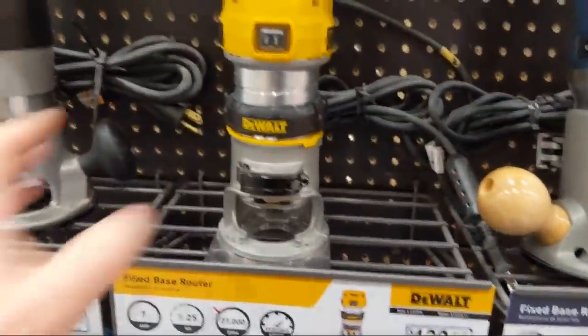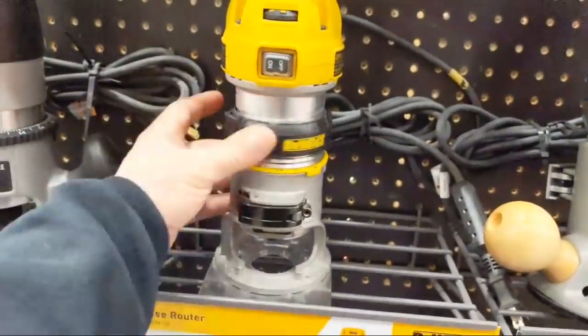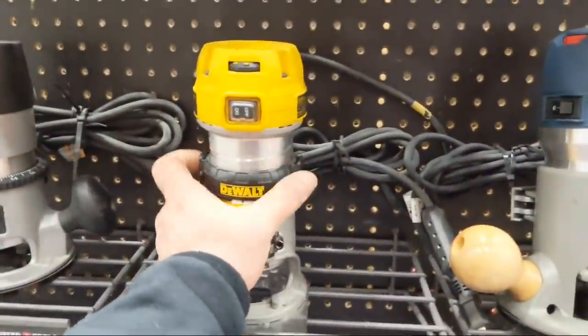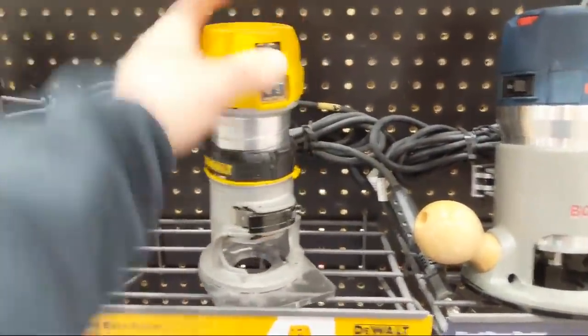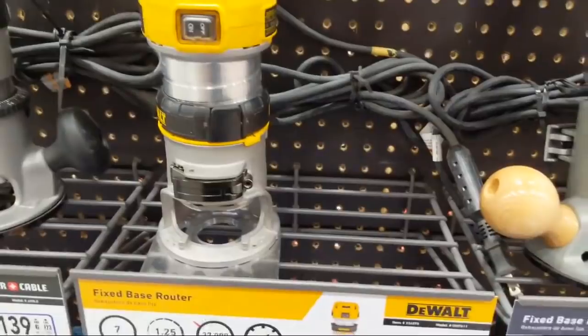But this is the deal. His options on that Shaky Poo, or whatever the heck it's called, are either this DeWalt router at 139, or he could have gotten the Makita. I gotta tell you, I have a Makita palm router. I love it. Okay, compact palm router. I probably would have went with the Makita over the DeWalt. That's just me.